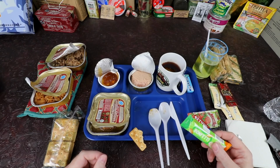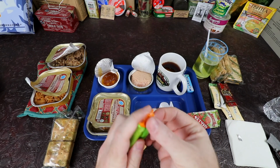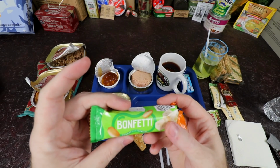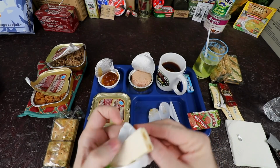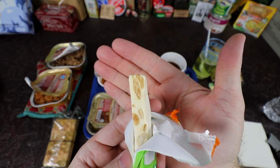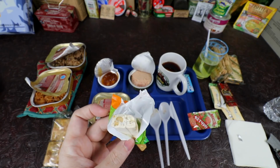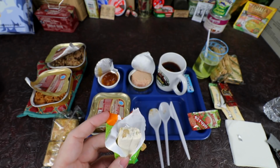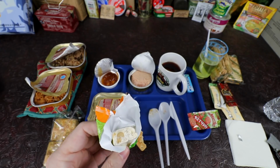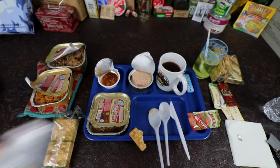So far, this ration has been great. A lot of it too is how fresh it is. That makes a lot of difference on the taste of it. The nougat bar with nougat and peanuts. There's the peanuts. There you go. Has that kind of marshmallowy taste to it. This is so nice and fresh. You wouldn't think peanuts would go very good in nougat, but actually they do. It's a very, very nice bar.